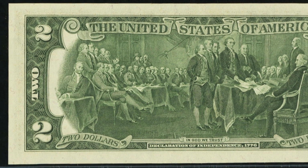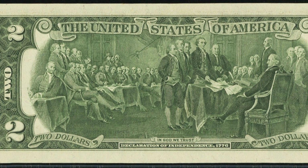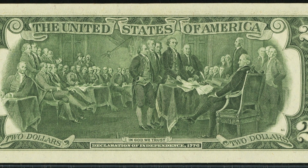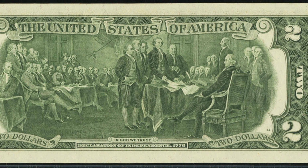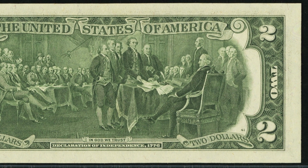This $1 bill sold for over $330. Now here's a $2 bill. Again, you could go to the bank, ask your bank tellers for some $2 bills, see if they have any. If they don't, go to another branch or just call your bank ahead of time so you don't have to drive around all these different banks.